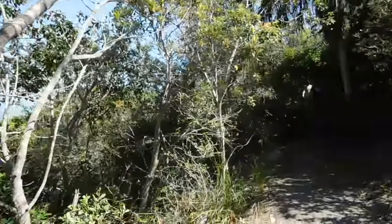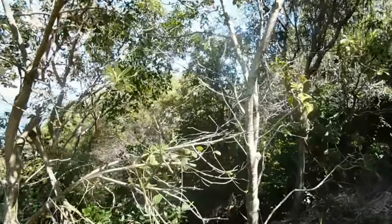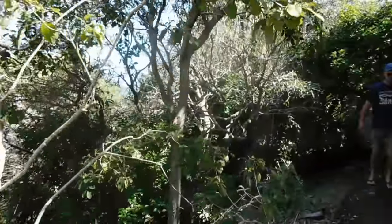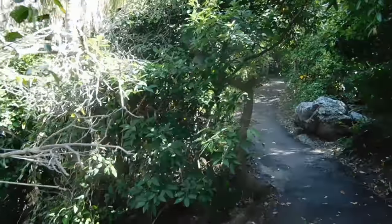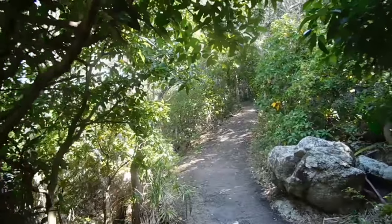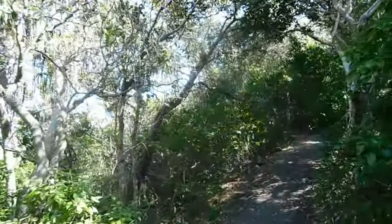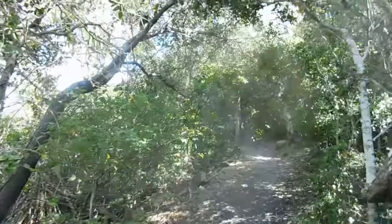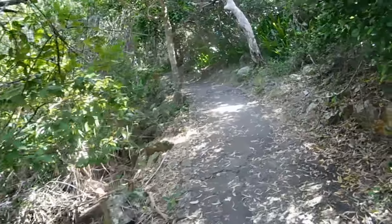Yeah. Here come some tourists. We'll have to be careful. All right, thank you. Yeah, now that they've passed, it's cool. I just don't like taking photos of people without their permission. It's not polite.